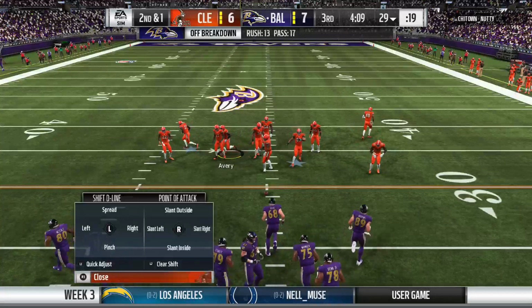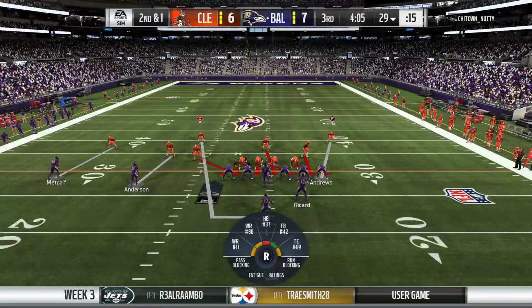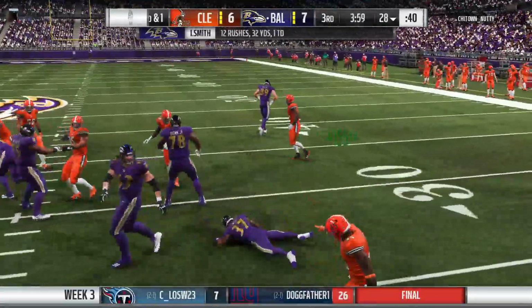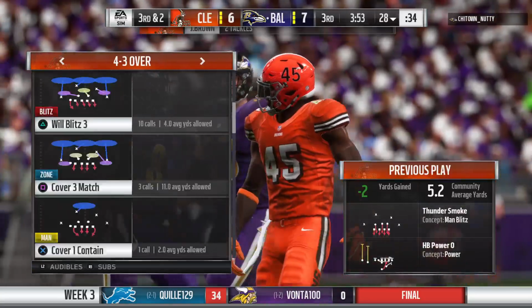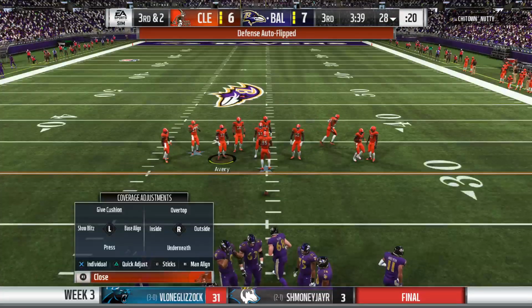Up at the 29 now, they'll head to the line, 2nd and a yard. They go back to the ground with Smith. And he is met quickly in the backfield. Down he goes, folded like a lawn chair. It'll wind up being a loss of 2. And they're going to face a third down.